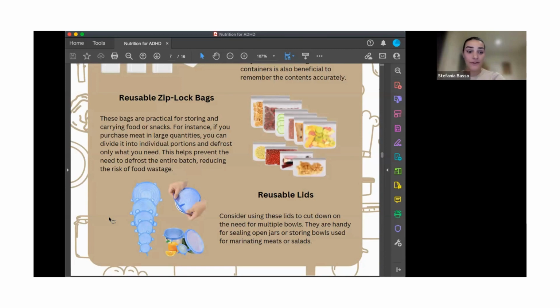So yeah, people have mentioned these reusable lids have been really handy. You can get them in lots of different sizes and shapes as well. They don't just come in a circle shape, but are really versatile. So you're not having to struggle to find the right lid. If you've lost it, then that pops over something quite nicely.